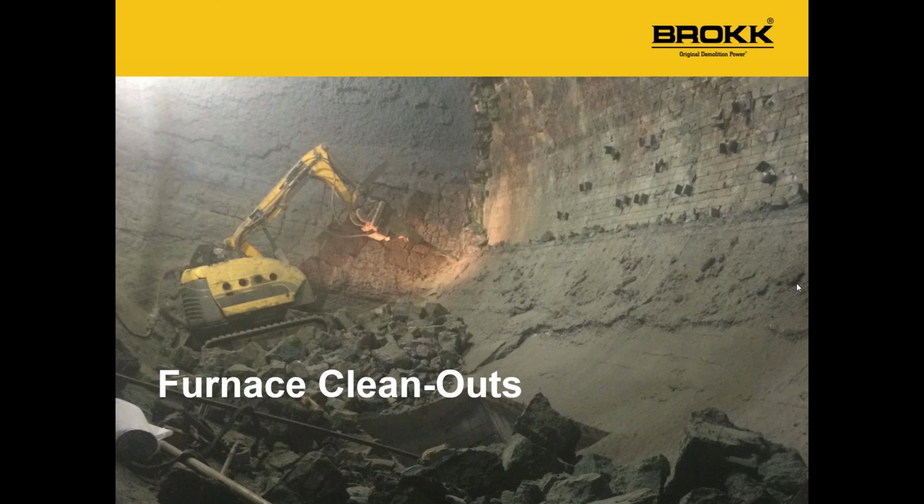Furnace cleanouts. This is a particularly big one, but a very common application that we've come across inside the foundries. And this photo shows a pretty big furnace, of course, but that's our 3,500-pound model working there. That's a B160. And a lot of the furnaces we encounter in foundries, of course, are much smaller than this, but the challenges are very similar.